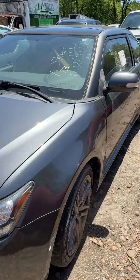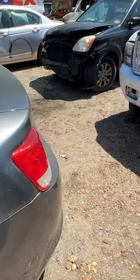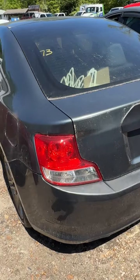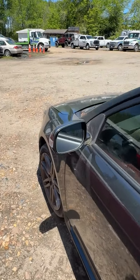Look at it as we come down the side over here. Had some scratches and scuffs up in the front. Nothing that's really major jumping out. Back to the back, she looks pretty good body-wise. And that's going to be a look at lot 73. Once again, the 2013 Scion.